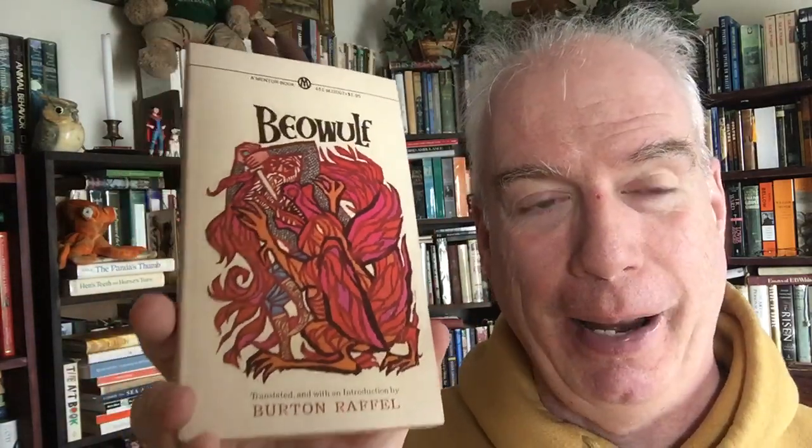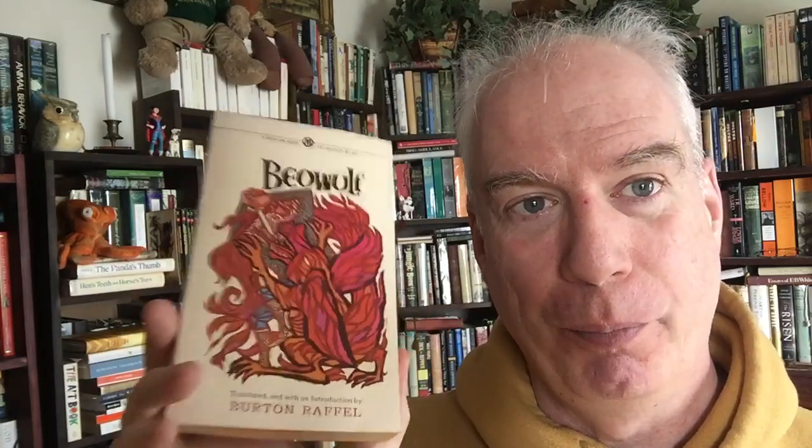Then we have yet another Beowulf. This is many, many Beowulfs that we've seen here on this show. This is the famous Burton Raffel translation. And I have it, but I wanted this Mentor white spine mass market paperback because this paperback sold truckloads of copies, more than you would ever expect. If you're a scholar, an academic, and you do a translation of Beowulf, and suddenly you can afford two homes and to put your great-grandchildren through Ivy League colleges because of that book, I wanted the version that did that, so I waited until I found it.